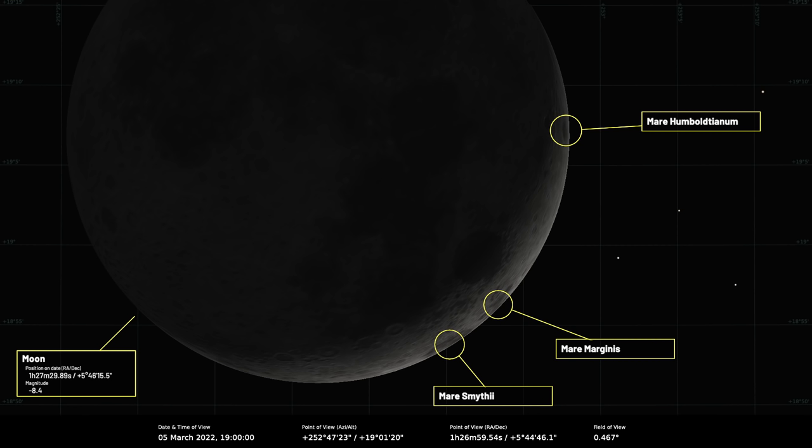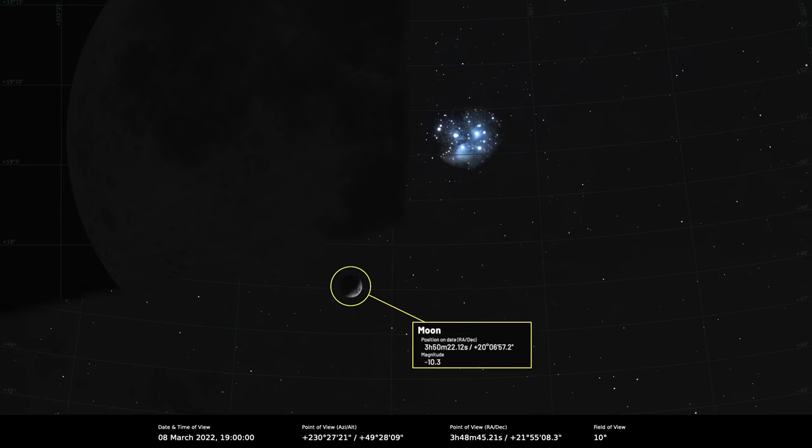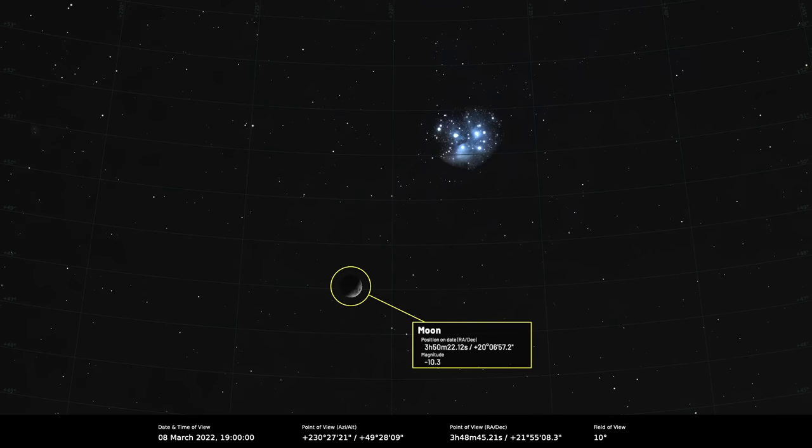But sticking with the moon, on the 8th, there's a nice event. A 35% lit waxing crescent moon lies just 4.1 degrees south of the Pleiades open cluster in Taurus. That's a nice thing to look out for, and a nice photographic target as well.